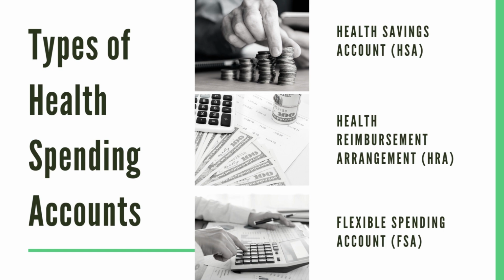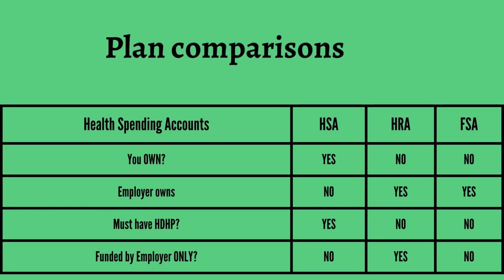Now, the next question, of course, you would ask is how do these accounts differ from one another? And this leads me to this chart here that I made to differentiate the three different types of accounts. One important thing to note though about this account is who owns it. Basically, ownership. With an HSA account, you, the insured, own the account. On the other hand, with the HRA and the FSA accounts, these accounts are owned by your employer.